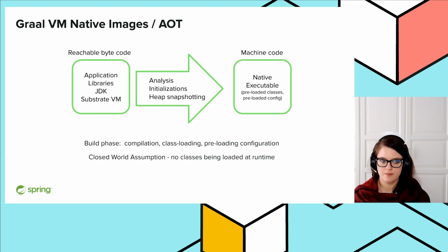And the important thing here is that compilation, class loading, and preloading of configuration will take place in the build phase. And there is the closed-world assumption. So no classes will be loaded at runtime. The classpath is going to be fixed at build time. And also the unused parts are going to be removed at build time, which is also going to provide optimization.